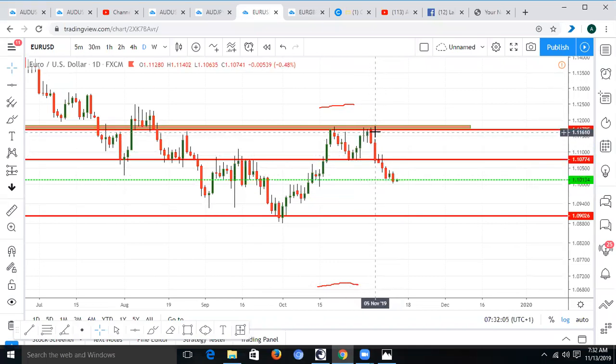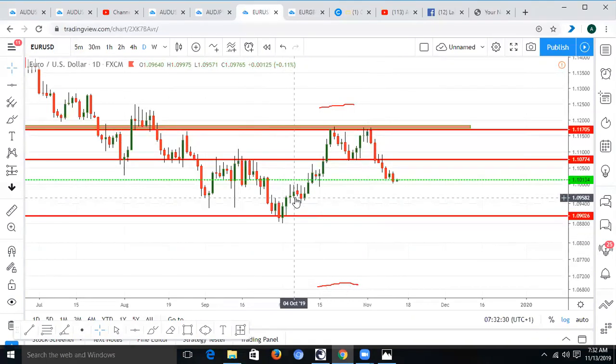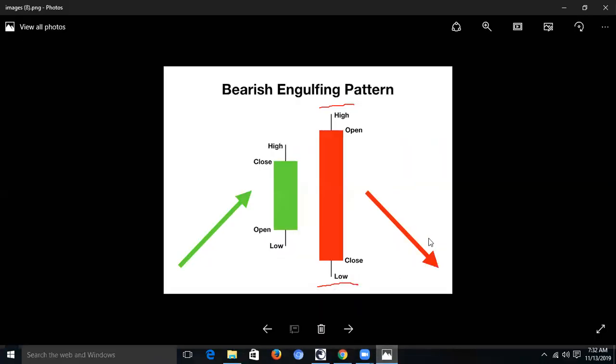If it appears on a resistance zone, as a naked trader, you take notice of that. You place your sell stop below this candlestick. Then you put your stop loss. Your stop loss can be placed up here. You enter from here, your stop loss from here. That is another pattern for trading on zones. Let's look at the next candlestick formation.